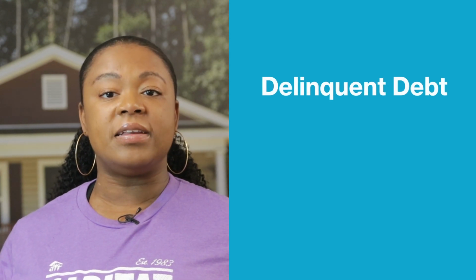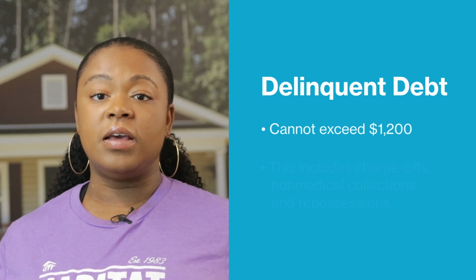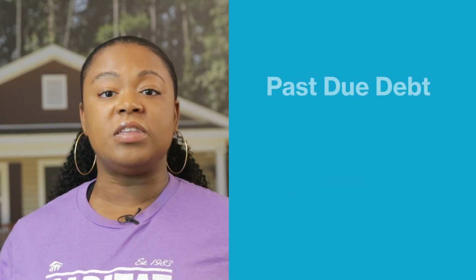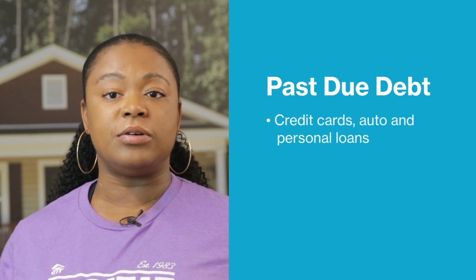Next, we'll go over our delinquent and outstanding debt requirements. Our requirement is that delinquent debt or past due debt can't exceed $1,200. Delinquent debt includes charge-offs, non-medical collections, and repossessions. Past due means that you're behind repaying the debt. This includes credit cards, auto, and personal loans.